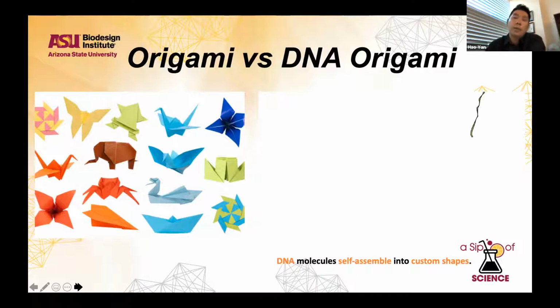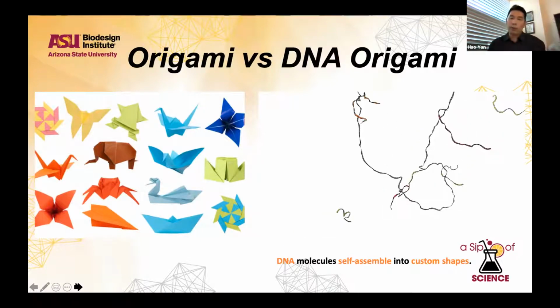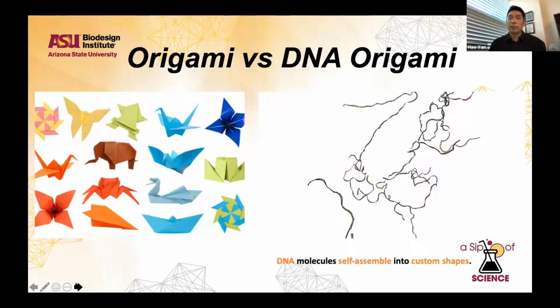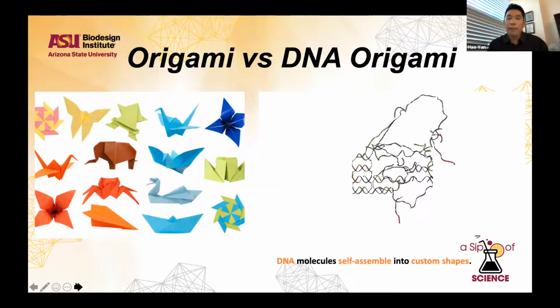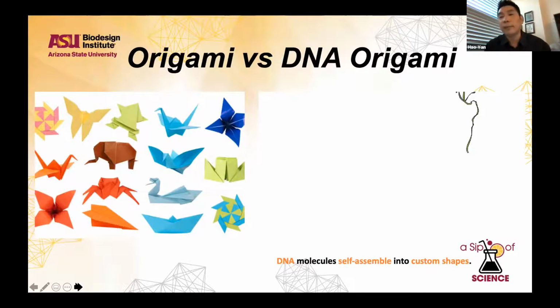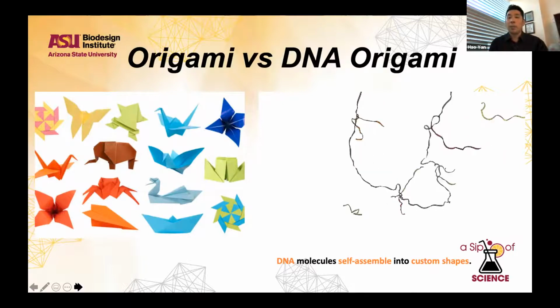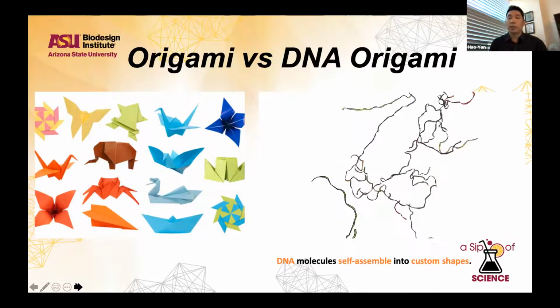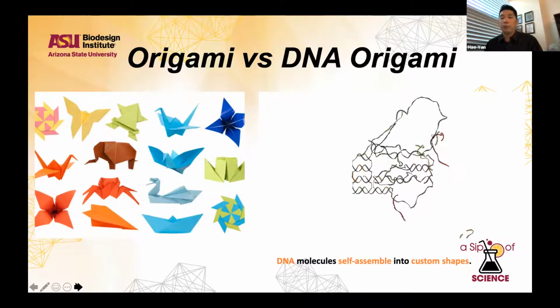I'd like to show you one animation. Imagine that we can take a single-stranded DNA, a long strand of DNA containing different sequences, different base pairs, A, T, G, C. You learned this in kindergarten. Then we can add other DNA molecules called staple DNA. Those staple DNAs can bind different segments of this long piece of DNA and fold it into a different geometry. So basically, we have a way to custom make different DNA structures through self-assembly, folding DNA into different geometries.